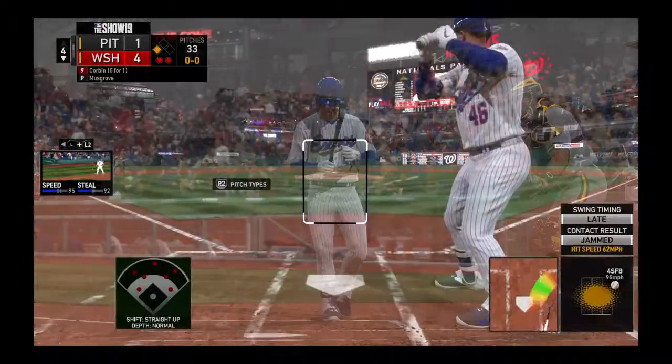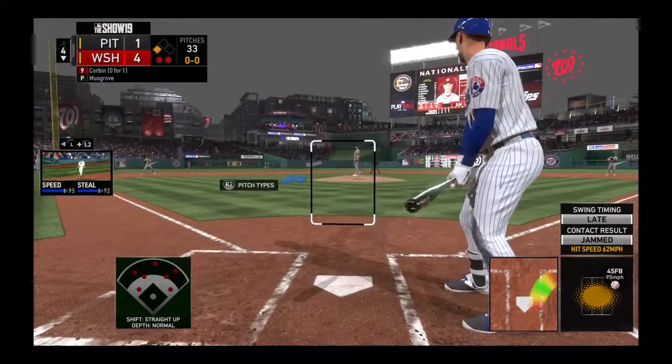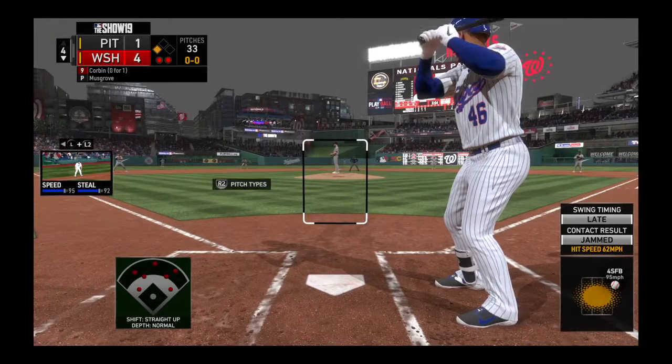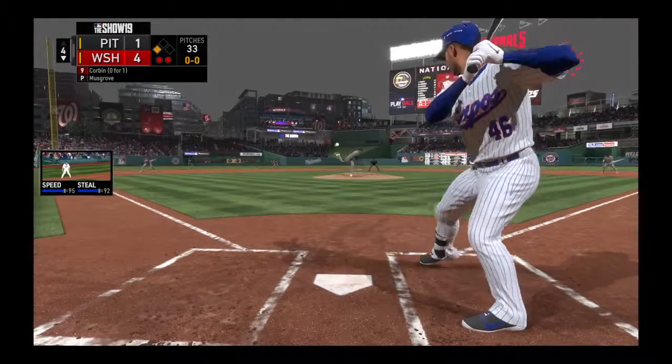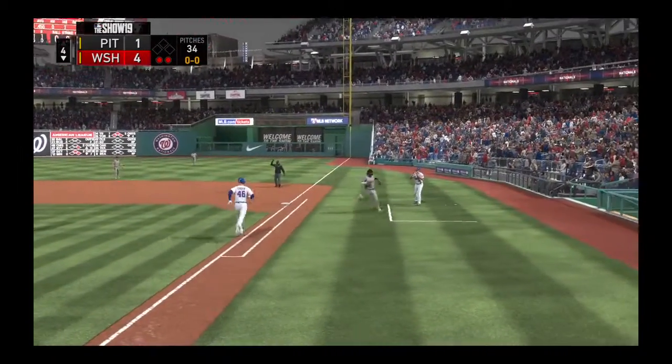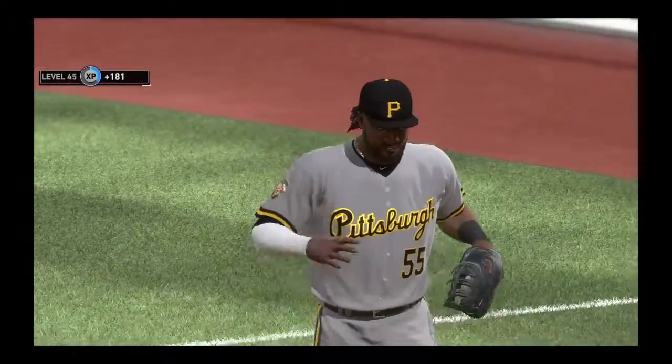So 2 are gone now in the Nationals' fourth, and that sends Patrick Corbin to the plate next. Ready with the first pitch. Here it comes. Bounce to first. Bell scoops it up, and he'll step on the bag himself, and the inning is over.